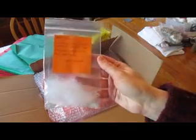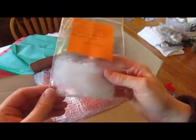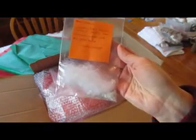I forgot to include the packet that I like to put in for customs purposes, a little sample of the weighting and filling materials so that they hopefully don't tear the doll apart in customs, so that they can know that there's no natural materials, no sand, nothing like that.